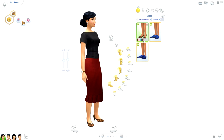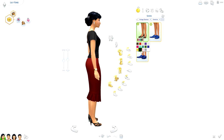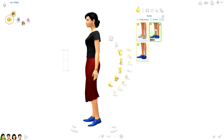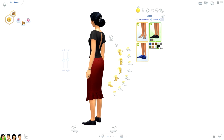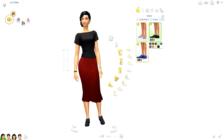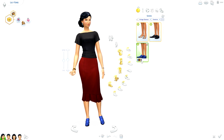3 new shoe options, which are these little baby pumps right here, come in a lot of very similar color palettes as the rest of the items, which is great if you're going for a full solid outfit, like say you want it all black, totally possible. Here are some more fancier shoes that remind me of witchy shoes. Not sure if I would wear these particularly, but maybe there's a market out there for someone. If you would wear them, let me know in the comments down below.